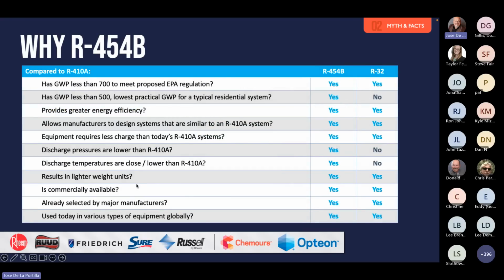So why R454B? Why do we pick R454B as our primary refrigerant? I'm not going to read through all of these lines, but I'm going to focus on the ones that are different. So if we look at the second line, R454B has a GWP less than 500, which is the lowest practical GWP for a typical residential system. Yes, it has it. R32 is slightly higher. As we move down to the next line, it says discharge pressures are lower than R410A. R454B, yes. R32, no, they're a little bit higher on the discharge pressure.